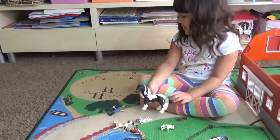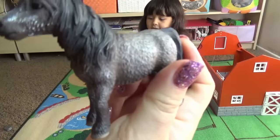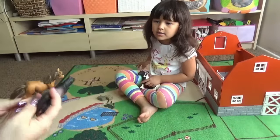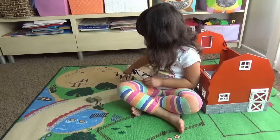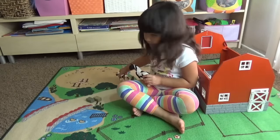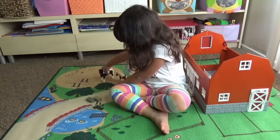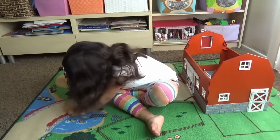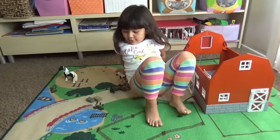How cute. Okay, Lily, look at what I have here. Another one. And another one. What are they? They are ponies. Yes, they're ponies. They're going to do exercise, all of them. They're going to practice jumping, even the baby pony.